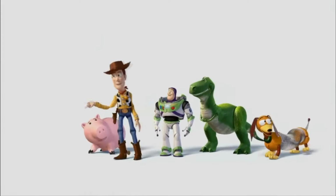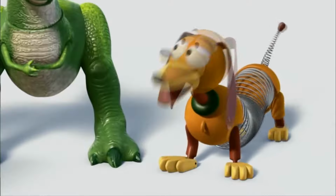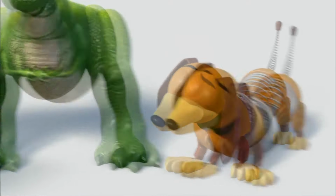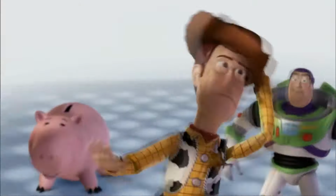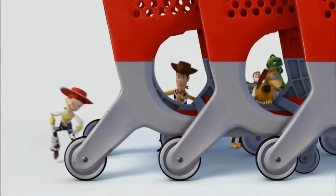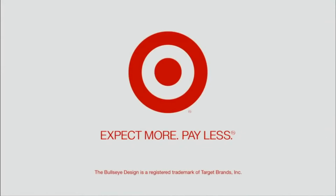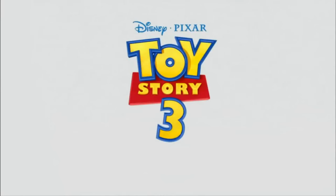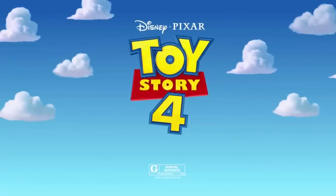All right, guys, it should be coming any minute. Good. I need fuel cells. Size AA. I'd like a new collar. Something tough looking. I need something. What do I need? All right, guys. Oh, get ready. Saddle up and get on board. Oh, keep your parts in the cards. Hey, wait for me. Make Target your destination for everything Toy Story 3. Only in theaters. From Disney and Pixar's Toy Story 4.